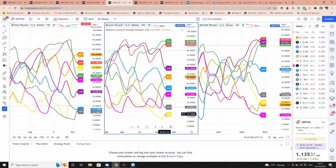Equally, when we go to the weekly, very heavily oversold and just starting to reverse up here on the weekly, and right over onto the monthly, you know, it really hasn't flattened off yet, but it's been heavily oversold on the monthly time frame as well. So you're looking at the currency strength indicator for confirmation. So we had the pound very heavily oversold. We had the dollar, the red line, very heavily overbought up the top there. So, you know, that all looked pretty good.